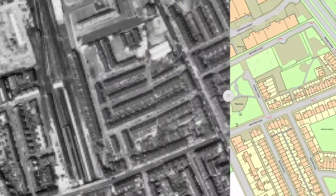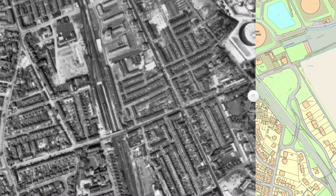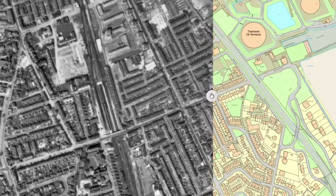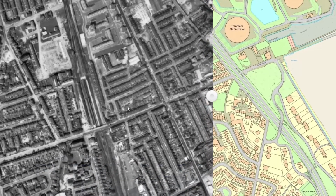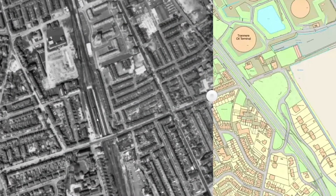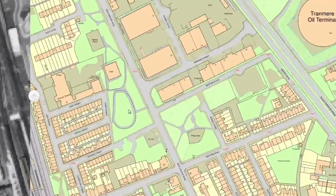Let's see what it was like in the 1970s. Pretty much as it is now. Is that the same school there? Yeah, there's a tower block here I didn't know about. But no sign of a stadium. Also, they're looking at Rock Ferry Station. You can see how big it was. It's much more in use at the time, of course. But there's no sign of a stadium or anything like that.